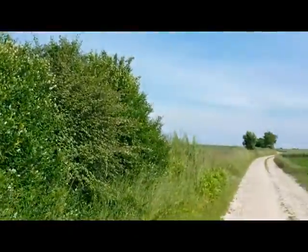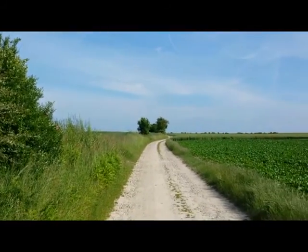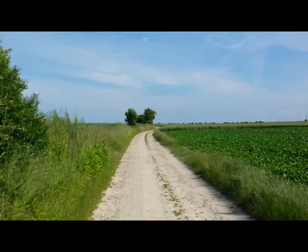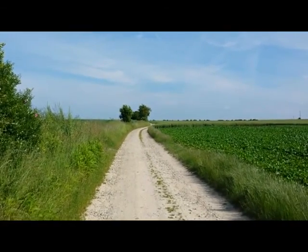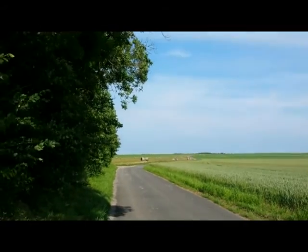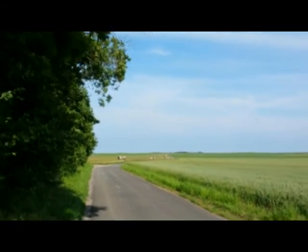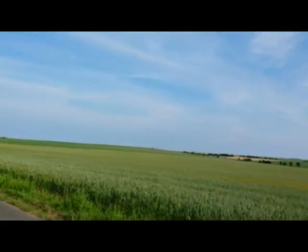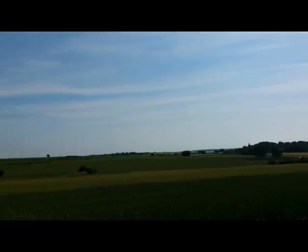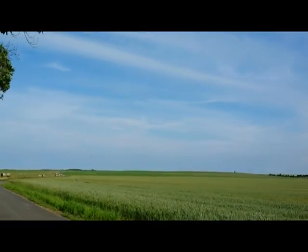And that trail here is going east. Actually, it's going south, east to southeast. And we'll keep going on it. So we are on the plain now. We are north of the Somme River, which is in that direction over there, and we are on the plateau north of it.